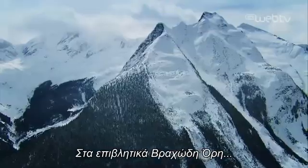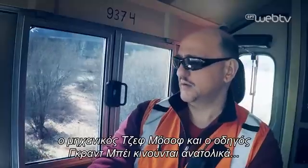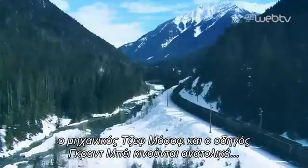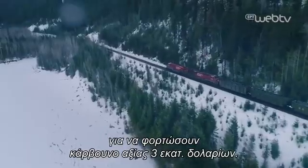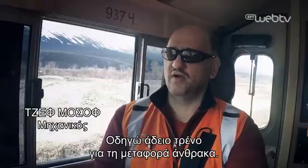In the towering Rockies, veteran engineer Jeff Moseth and conductor Grant Bay are racing their empty train east to collect a valuable $3 million shipment of coal. I'm driving a 152-car coal empty.